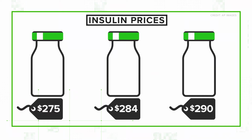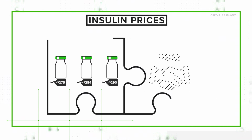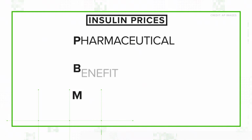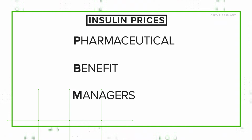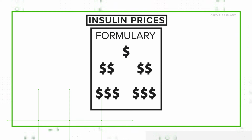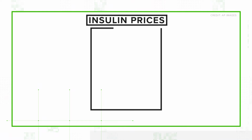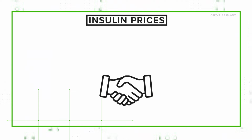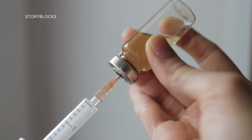But these list prices set by the manufacturer are just the first piece of the puzzle. Insurance companies will then negotiate a lower price through pharmaceutical benefit managers, or PBMs. Our experts say they decide which drugs get a favorable placement on what's called a formulary, which is essentially the list of drugs your insurance will cover. So making these PBMs happy with big rebates is a huge deal for the pharmaceutical companies. There's been this dance where the rebate goes up, the price goes up, the rebate goes up, the price goes up. And if you have good insurance, this dance may not impact you much.